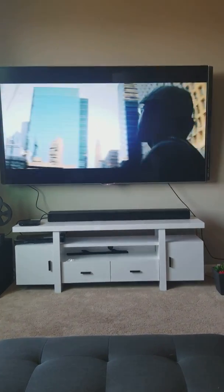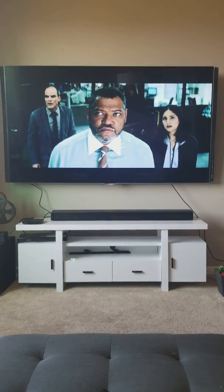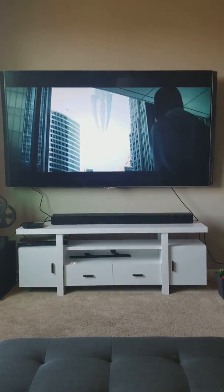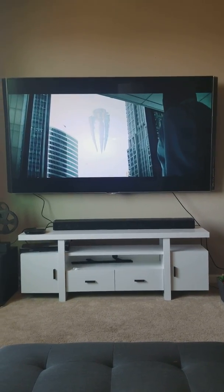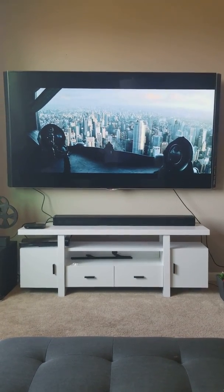The Atmos that these surround speakers provide are amazing. I can't tell you enough how great the soundstage is. You get bang for your buck with this system, but the white noise is what could kill it for you. I'm gonna be honest.